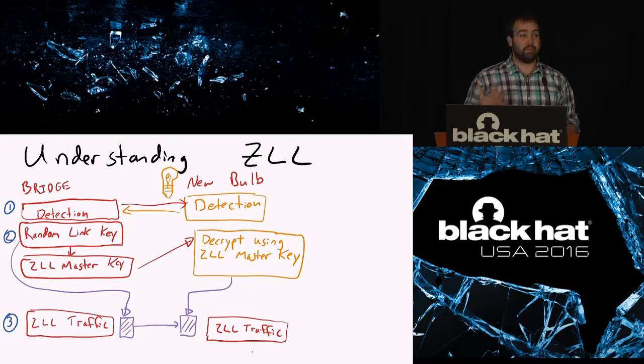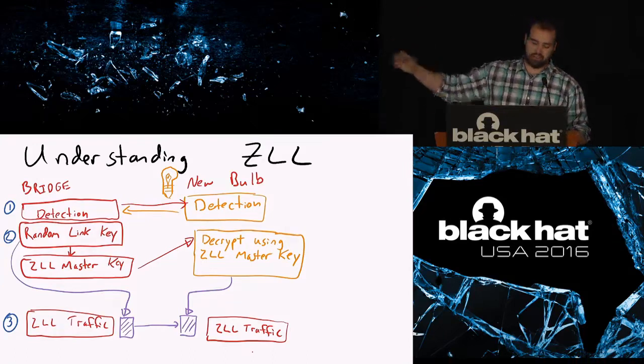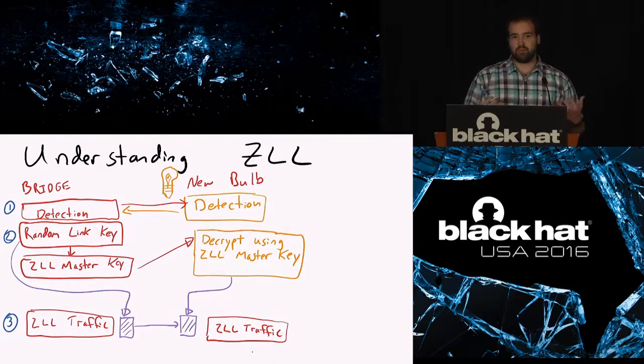So what they do is they have a master key, and it's the same key used by every single ZLL device, not just Philips, everyone that makes this. It's in the standard, but not published, so it's supposed to be super secret. They use that to encrypt the random key that's generated. They send it over the air to the bulb, and now the bulbs can communicate securely.